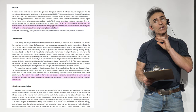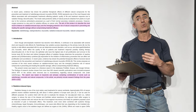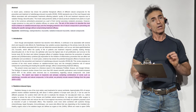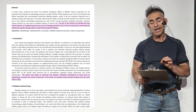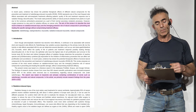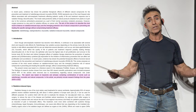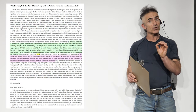So they're looking at compounds which can help individuals who may be going through radiotherapy and so forth. To proceed, the search was based on keywords and phrases containing a combination of words such as radiotherapy, mucositis, and natural compounds. In this article, quoting, we primarily include research findings from the years 2005 to 2022. So there's your context of why you're seeing what you're seeing.